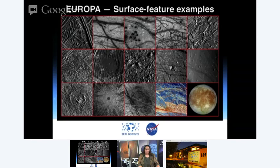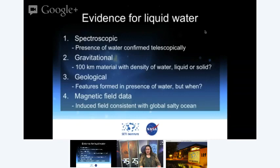There's a lot of good evidence for liquid water, and I'll go through this quickly because I want to show some other cool places too, although I'd rather just give an hour-long talk on Europa, but maybe next time. We have evidence from spectroscopy. This is confirmed telescopically, even from the ground as well as by the Galileo spacecraft. They found the spectral signature of water. And this is sort of the proof.